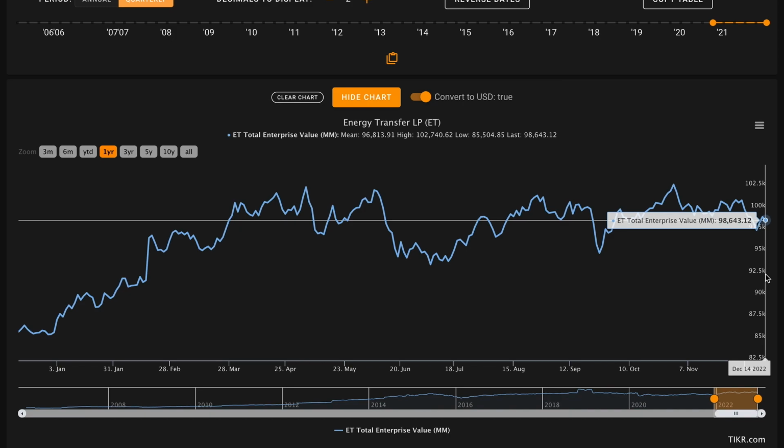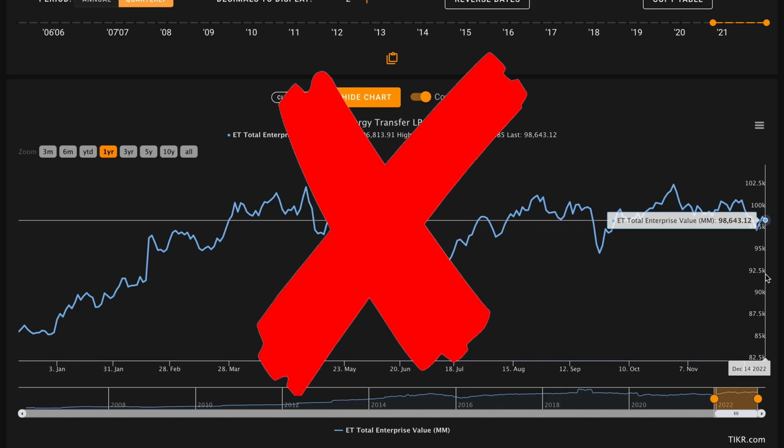So right now, Energy Transfer has about a $99 billion total enterprise value, and we learned that over the last 5 years, they produced about $8.3 billion worth of free cash flow cumulatively. So that means that in an average year, they're only producing $1.7 billion worth of free cash flow. So when we take their $1.7 billion of average free cash flow and divide that by their $99 billion total enterprise value, that only gives us a 1.7% average free cash flow to enterprise value yield. So on an average basis here, this is an X on metric number 6.